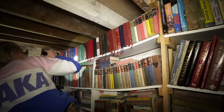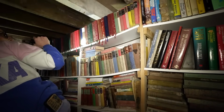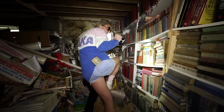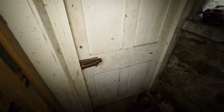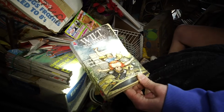Weird. It's all these Reader's Digest ones. These are all Reader's Digest. Oh, wow. Surely the whole downstairs cannot be filled with books. It can't be. I'm not even sure we can get through this door. What is going on? This door is closed. Well, we're in. What the heck's going on there?